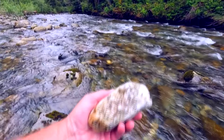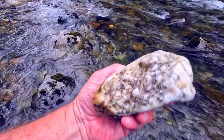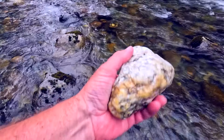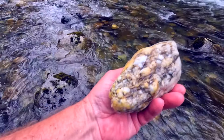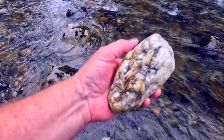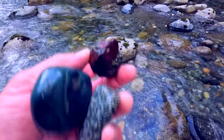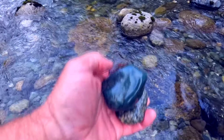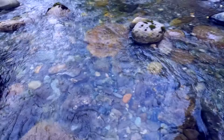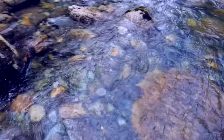Found this quartz, and it does have some metals in it. It could be gold. I have found quartz with gold in it up here before. So I'm going to take that home. It's a nice red, and this rock's kind of blue. It was in some deeper water and kind of attracted my attention. Crazy.